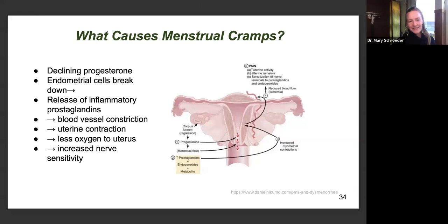Okay, so next we're going to dive into herbal medicine for infertility and for menstrual cycle imbalances. And first, I'm just going to take a second to explain what is happening when we have menstrual cramps, and that'll help us understand how we're using herbs to treat them.